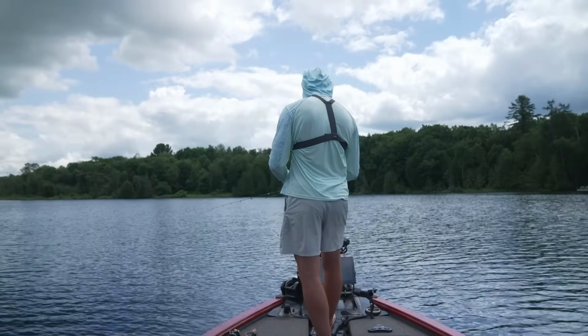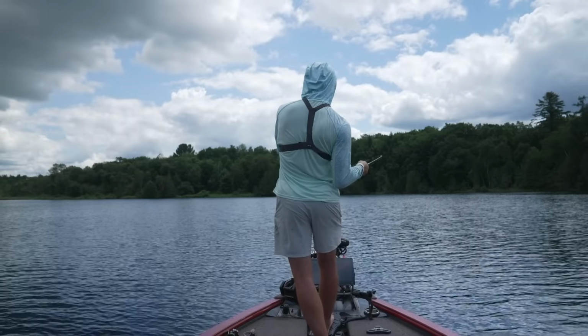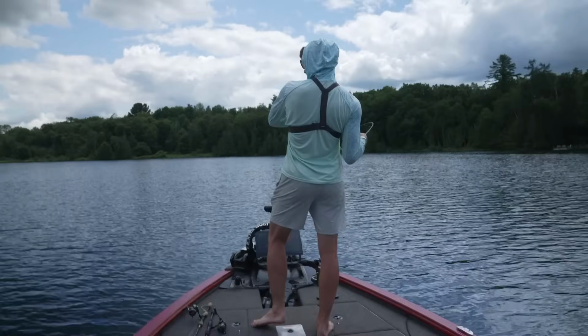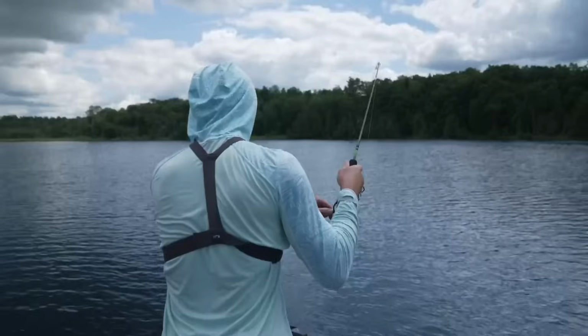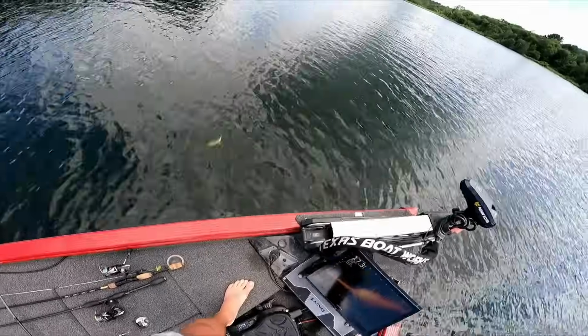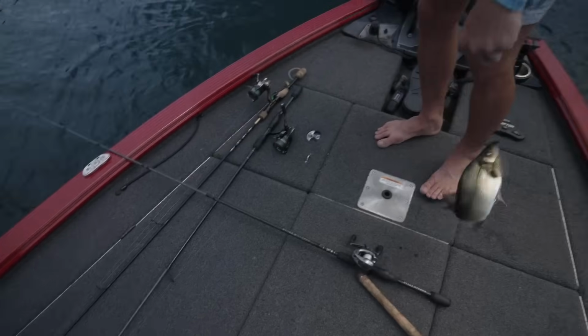Oh my Lord. Oh my gosh, dude, what do I have? This thing is pulling drag. What the hell do I have? I wasn't recording. Oh my gosh. This is either a giant crappie, a giant white perch, or a largemouth. Oh, it's a giant white perch. Oh my Lord. Dude, these white perch fight so freaking hard.